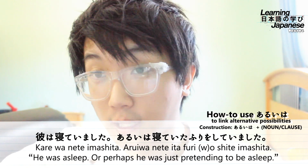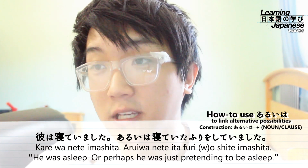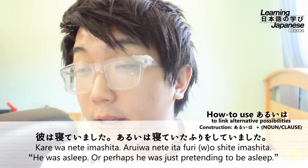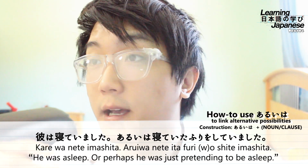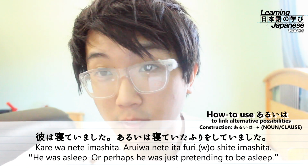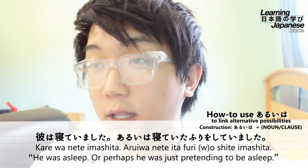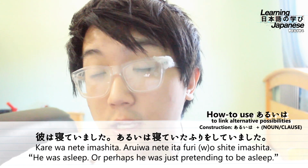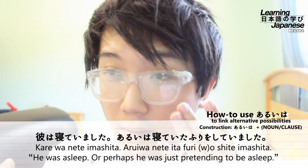Without the aruiwa, that's what it is, but if we add the aruiwa in, then it's going to be or perhaps he was pretending to be sleeping. And that's going to be our whole line right there. So you can see how we have the aruiwa in the second sentence that kind of brings up this alternative, or maybe he was doing this instead, alternatively he could have been doing this, or possibly he was doing this. And so that's using this again to link alternate possibilities. Both of them are very possible of being right.